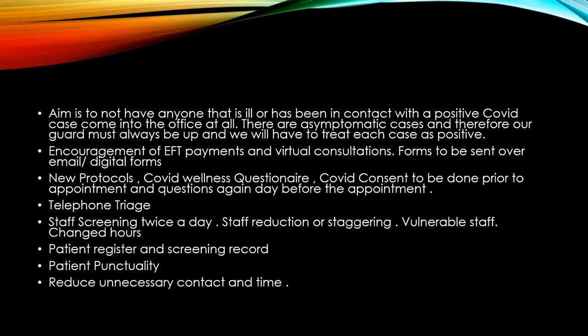It's important to have a patient register for tracking, as well as a screening record. And something you have to emphasize to your patients is punctuality. I know we all have issues with this, but it's super important, because you set up for something, and you also have a limited amount of time to adequately disinfect after the patients.